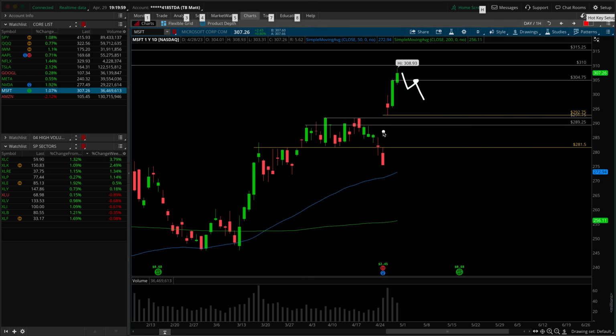Remember, you also don't want to be just blatantly shorting in the face of a strong move in the upward direction. So difficult to pick off a new money long, but also just no indication of a short yet, not even an inverted hammer up here at these highs. So be patient, wait for the lower high underneath if you are trying to get involved on the downside.